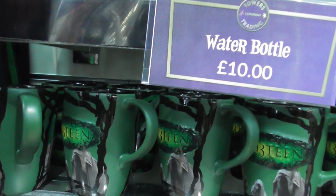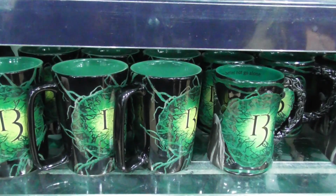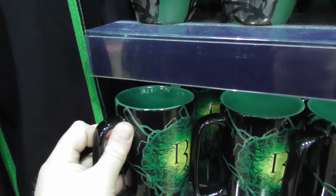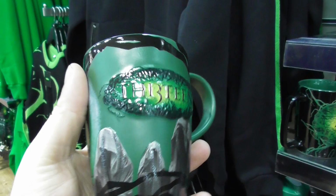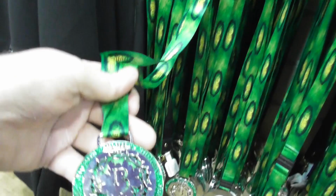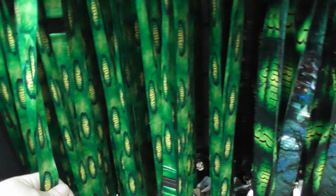And you've got the ride mug as well, which is £12. And then we have another ride mug as well, and that's also £12. And then you have your ride medal, which is £12 as well. And then you have your 13 lanyard as well, which is £5.